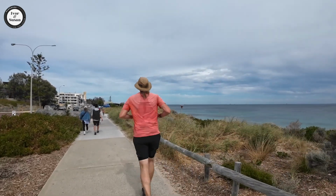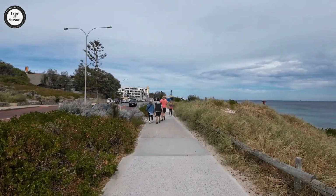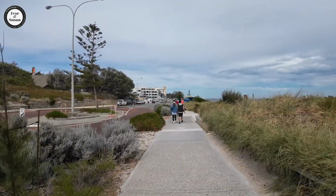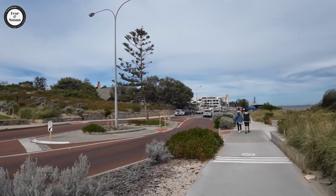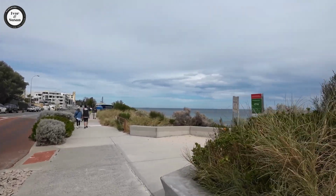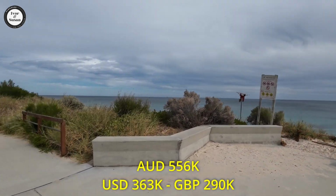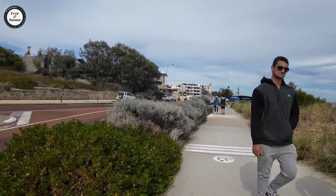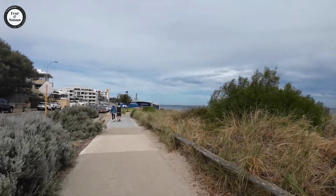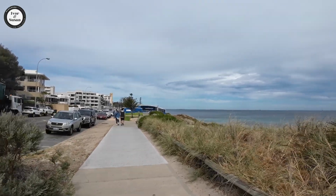Anyway, the next suburb is Alkimos. Now Alkimos is only a couple of k's further north of Jindalee. Bear in mind that median house price in Jindalee was 725,000. Well, Alkimos is 42 kilometres north of the Perth CBD, and the median house price over there in Alkimos is only 556,000 Australian dollars. So, guys, that's not too bad for its neighbour being Jindalee, that's up to 725,000. So the amount of people living over there in Alkimos is 6,270 residents over there.